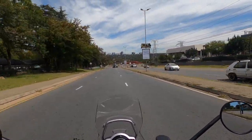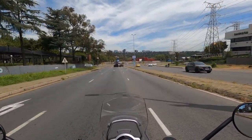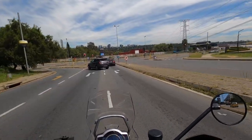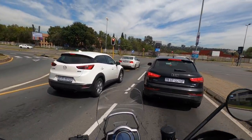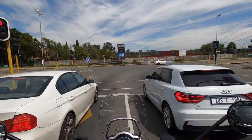So that was also that particular bike is an adventure bike, but it was also a very, very slim and rather small bike when it comes to adventure bikes. But this, being a scrambler, is a dual purpose scrambler slash adventure bike.